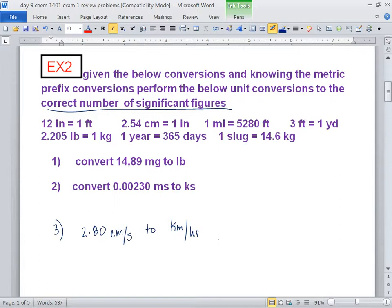Unless you just want to do number 3. You guys have a preference? All right, let's just do number 3, because that's the hardest one, right? Because if you can do 3, you can do any of them. 2.8 centimeters per second to kilometers per hour. You can do this. You can do anything that I'm going to throw at you.